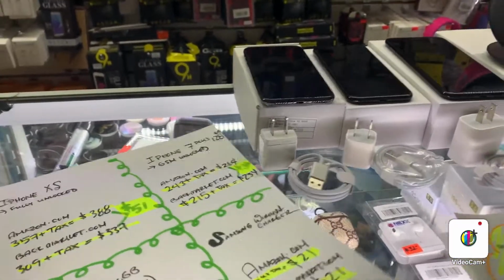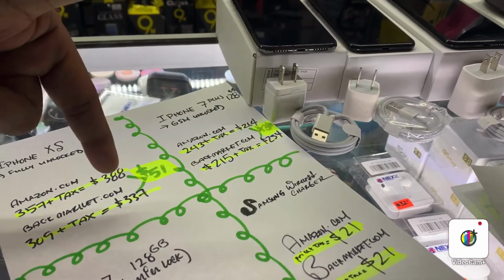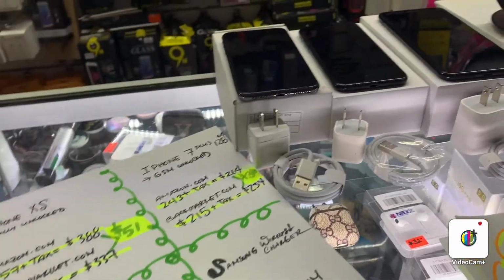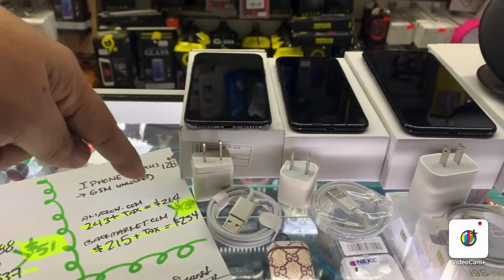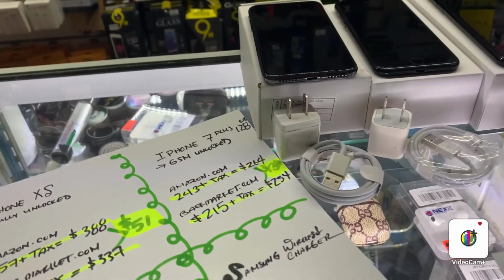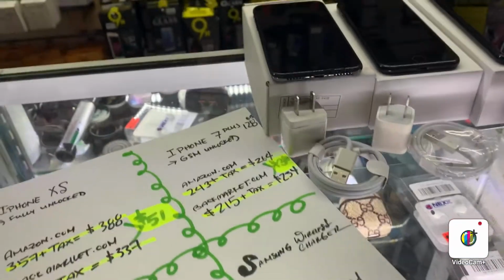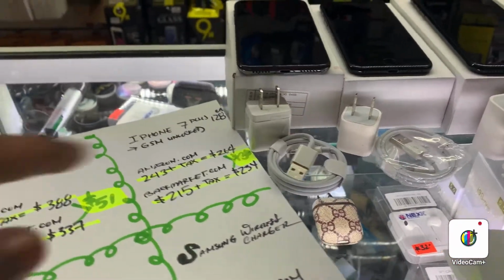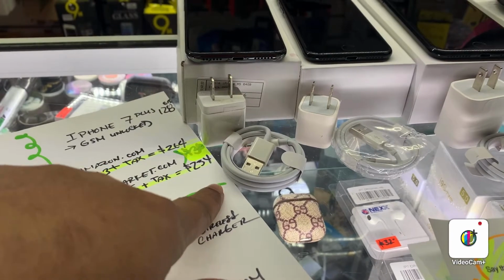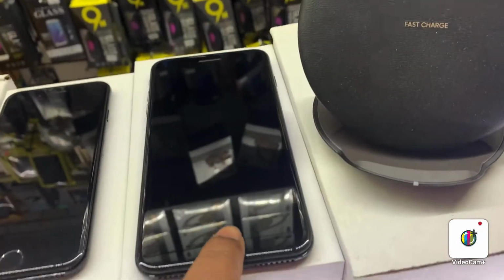So yeah, I purchased the XS fully unlocked. Amazon was 388. I got it for $51. That's awesome. I got the 7 Plus, Jet Black. Jet Black is excellent because it looks like the 8 Plus. The back is so shiny, it looks like glass. And it's made of aluminum, so the back is not going to break. This is 128 gigabytes. I didn't pay 264. I only paid 234. And yeah, this is the 7 Plus, as you can see.